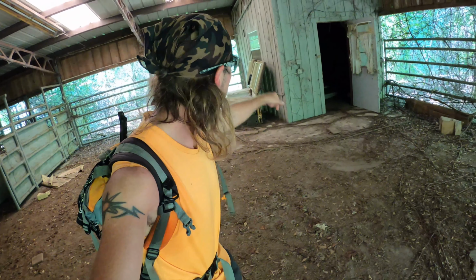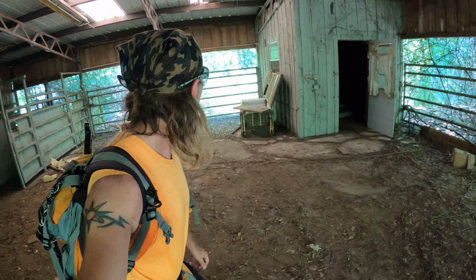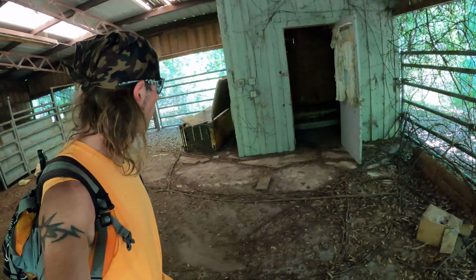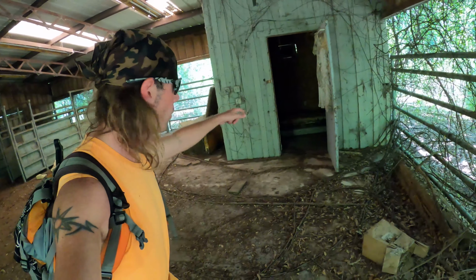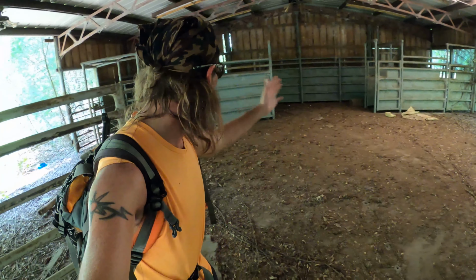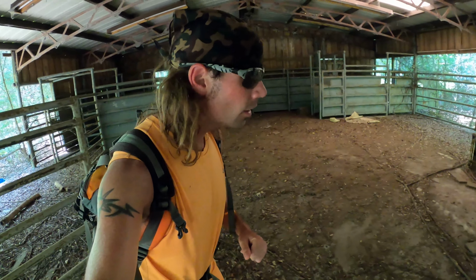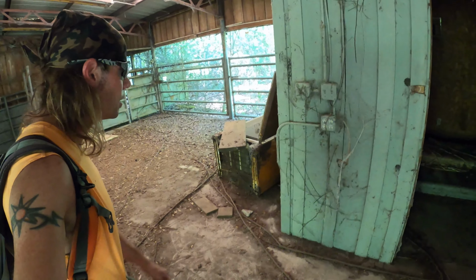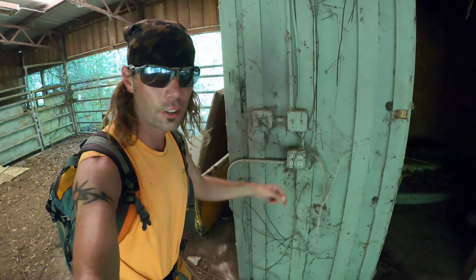There's a room here inside the building, and part of a mattress in there, so perhaps one of the workers that helped out here were staying in here. It had electric.